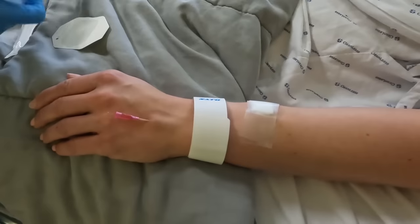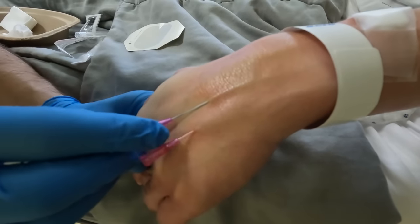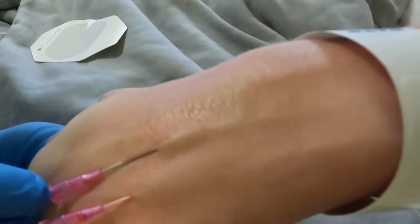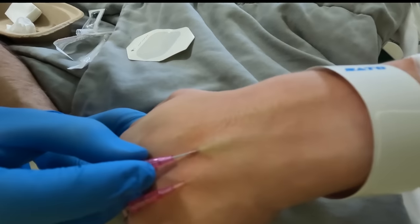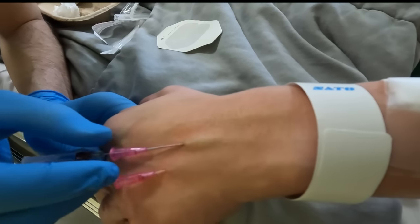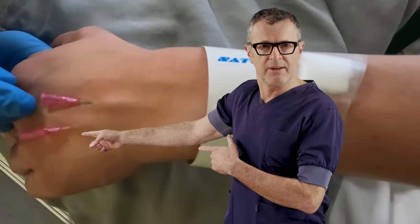Attempt number three. What is wrong with this technique? Is the catheter in the vein?